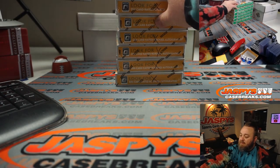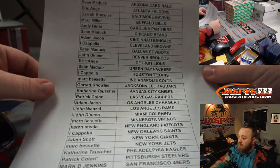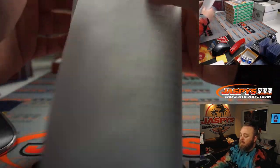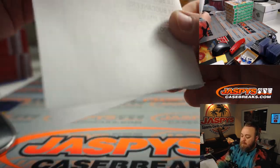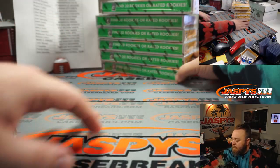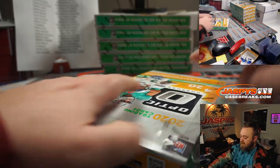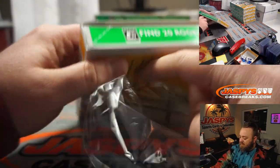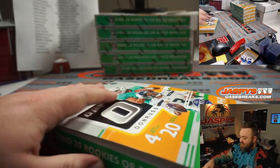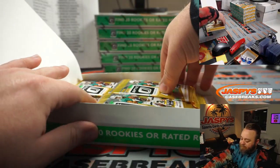That's some precision cutting right there. So here you go. Looks like it's bursting at the seams. All the hits are just bursting out of here. Oh, it shifted a little bit, that's why.